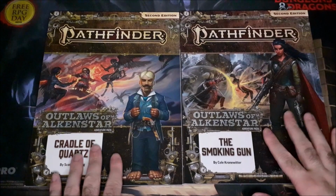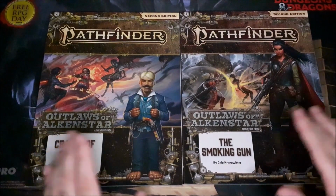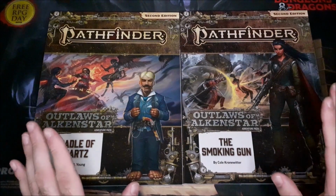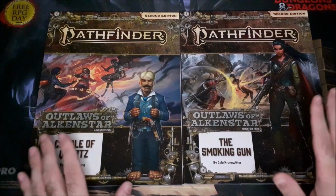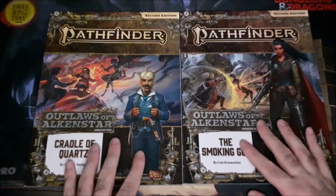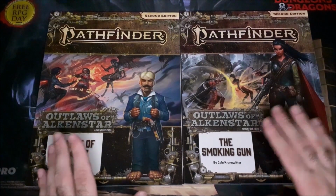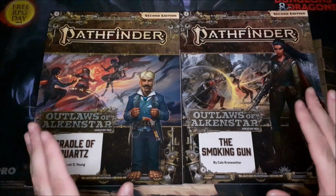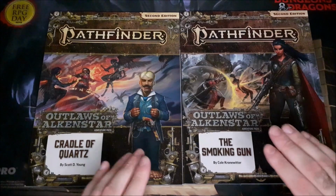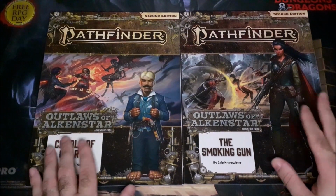So this is an adventure path that really takes advantage of the Guns and Gears book, especially the gunslinger options. So this is something that, again, I will definitely be doing a review of, not only the Gunslinger class from Pathfinder 2nd Edition, but the guns deck and ultimately this adventure path. It just didn't seem like good timing to be talking about products that center around firearms and stuff like that.